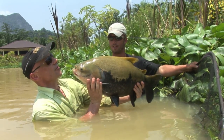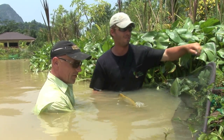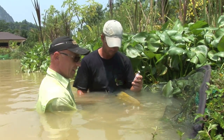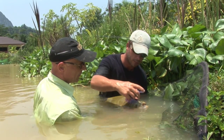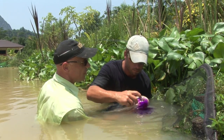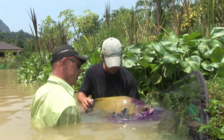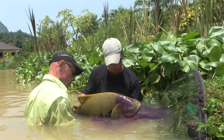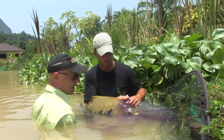I will give you a kiss as long as you don't bite my lips, mate. Fantastic. So looks in absolutely good condition. Just a couple of little bumps on his head there, just underneath. Turn around that side. That was all good. All clean, tail clean. Tail was fine. Yeah. Lovely. Immaculate condition, isn't it?